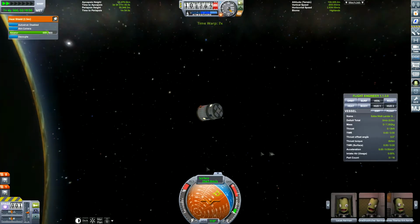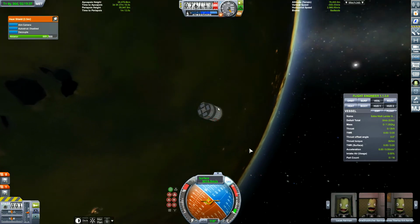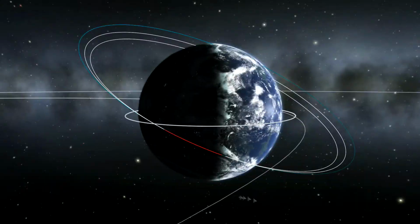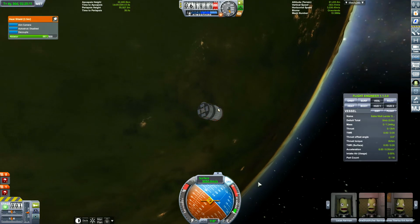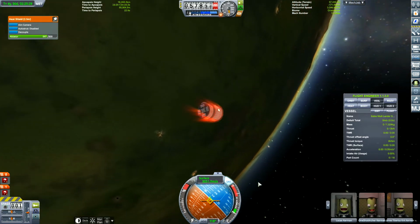And last comment from Radical47. What's the mod for auto stretch? I think you mean procedural parts. You can get it for wings or other parts. Yeah, procedural wings are awesome. I'll have to download that to do my space plane or SSTO crafts that I'm planning.